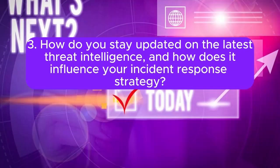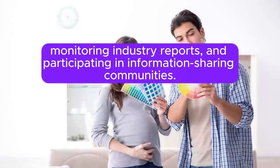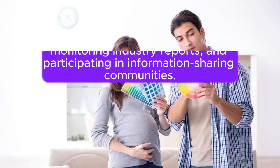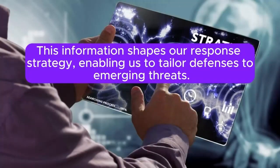3. How do you stay updated on the latest threat intelligence, and how does it influence your incident response strategy? Answer: Staying updated involves subscribing to threat intelligence feeds, monitoring industry reports, and participating in information sharing communities. Threat intelligence informs incident response by providing insights into the latest attack vectors, tactics, and indicators of compromise. This information shapes our response strategy, enabling us to tailor defenses to emerging threats.